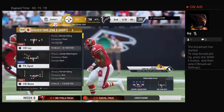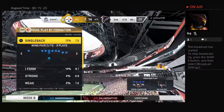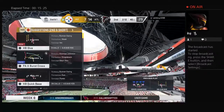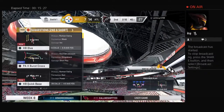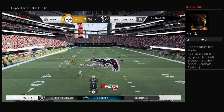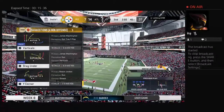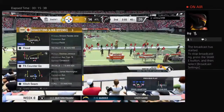Playing against a 3-4 front is really challenging for offensive linemen because they can do so many different things. But when you're running the football, if you can handle the nose tackle up front and then maybe a guard can slide up to the second level and block a linebacker, that's when you have success running the football. We've hit the 2-minute mark in the second quarter, 14-7.